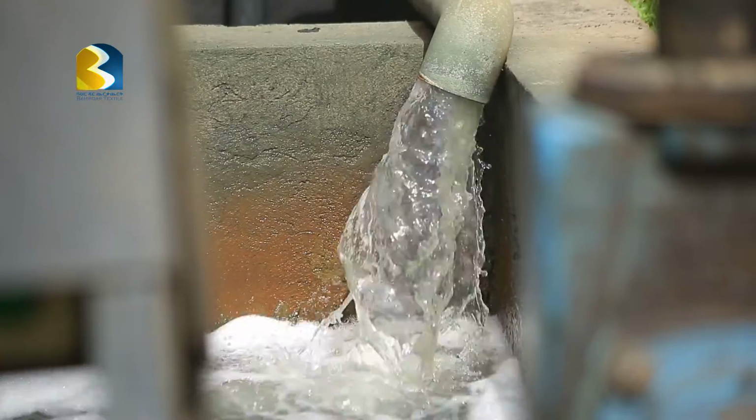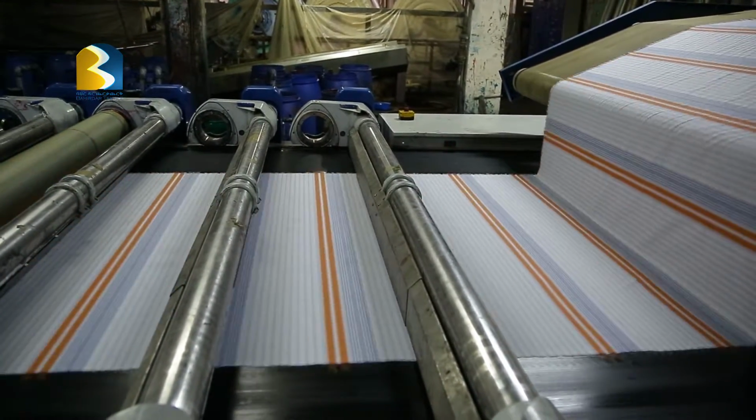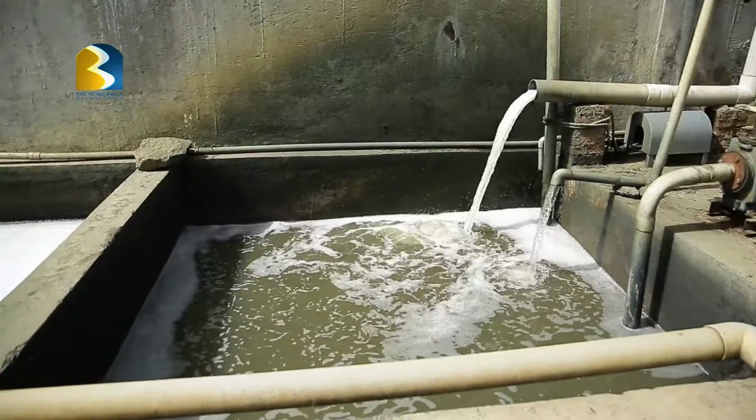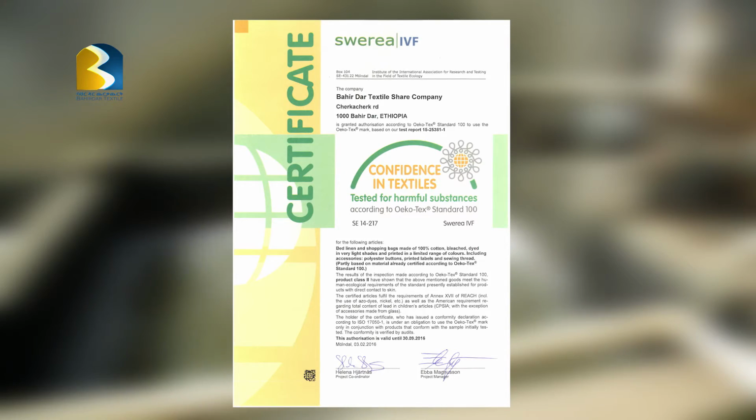With the current concern for environmental degradation, the major question of international buyers is whether a certain product is produced protecting the environment or not. Bahirdar has already answered this question.